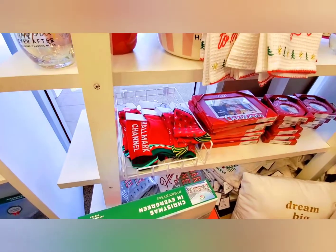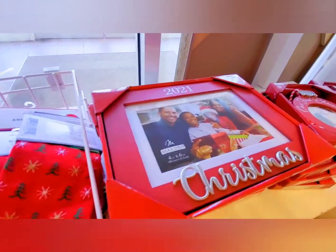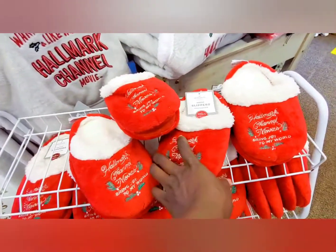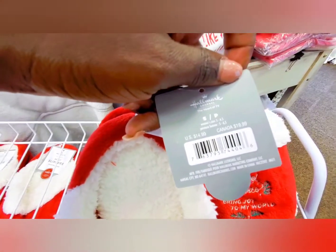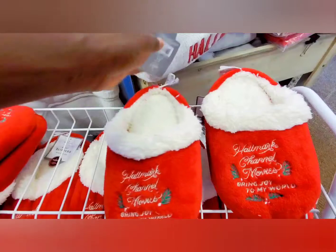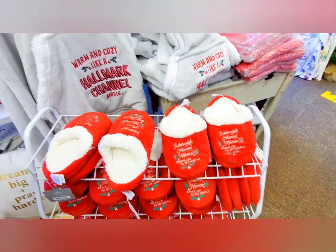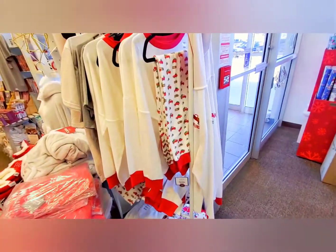Their coffee mug here at Hallmark was pretty expensive. I think the cheapest one that I saw was $12.99. Over here they also have these Christmas slippers. I feel like they were really pretty. This one was $19.99 for these slippers. I really like these Christmas theme slippers, they were really cute.